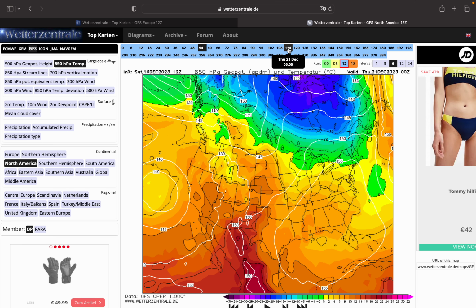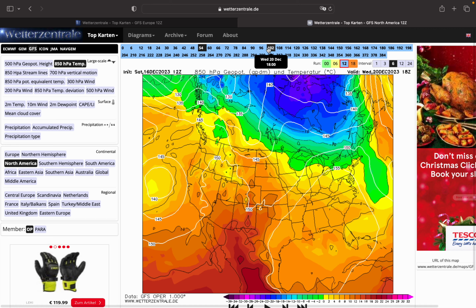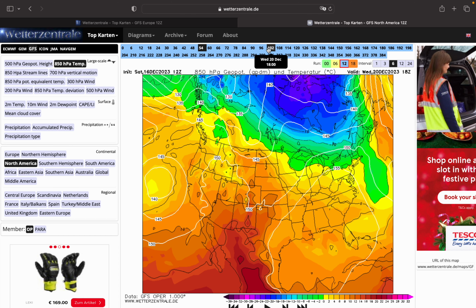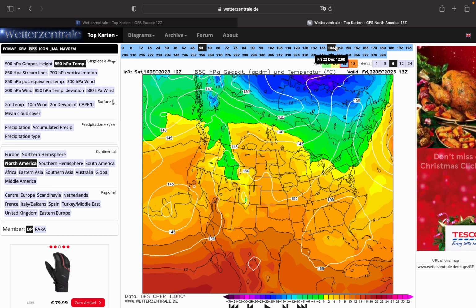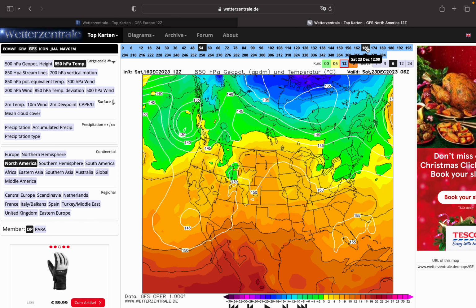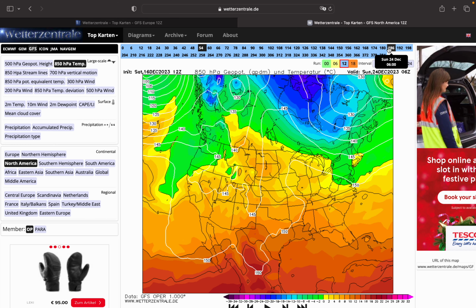Then it's generally mild, actually very warm for a time in parts of the southern Great Plains into Mexico as well. It's generally very mild, really, after that slight cold plunge next week into the eastern areas. But still cold by nights, obviously.